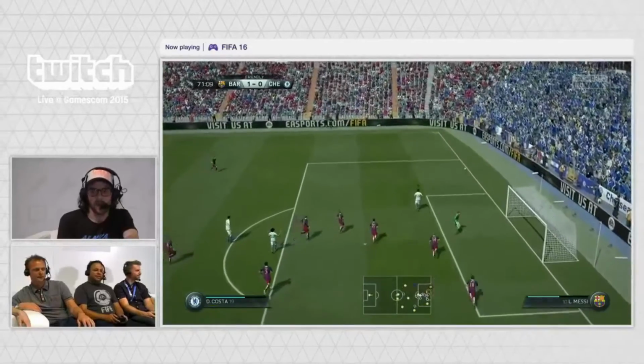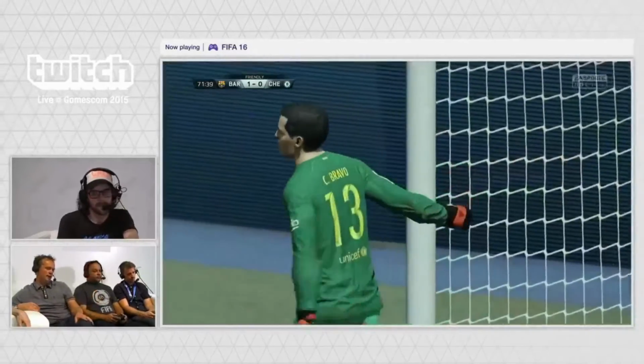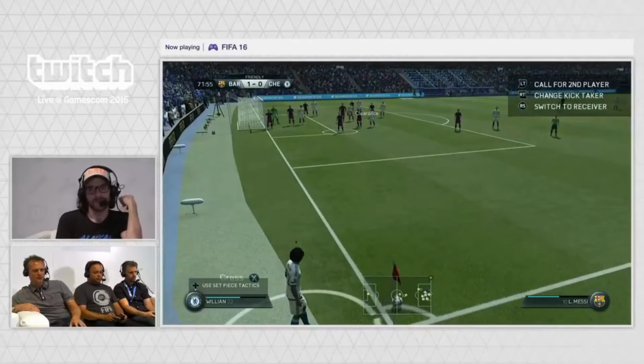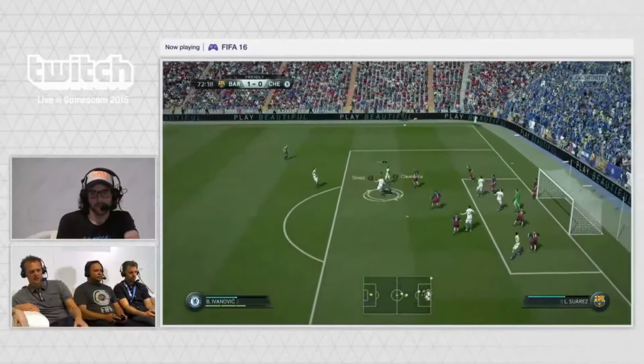Oh, great save from Courtois there. One other thing we could mention, maybe you could switch it on quickly, is the trainer. So we've got training, and then there's the trainer. I know a lot of our core fans maybe think this isn't something for them, but we're only going to see the basic controls right here. But you can actually start to see much more advanced controls.